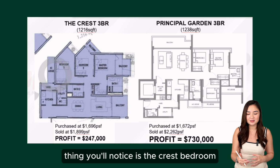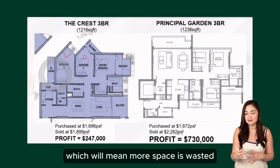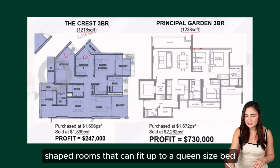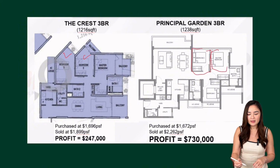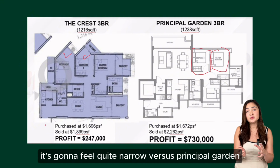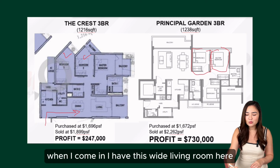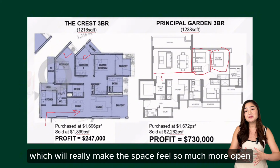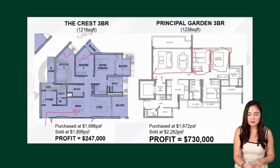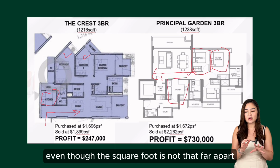Now the first jarring thing you'll notice is the Crest bedroom, you have all these odd shaped corners, which will mean more space is wasted. Versus Principal Garden that has regular size shaped rooms that can fit up to a queen size bed. Now, when you walk in, the feel is also very different. The Crest, when you come in here, it's going to feel quite narrow. Versus Principal Garden, when I come in, I have this wide living room here, which will really make the space feel so much more open and spacious. And even for my kitchen, this is so much smaller than my Principal Garden one, even though the square foot is not that far apart.